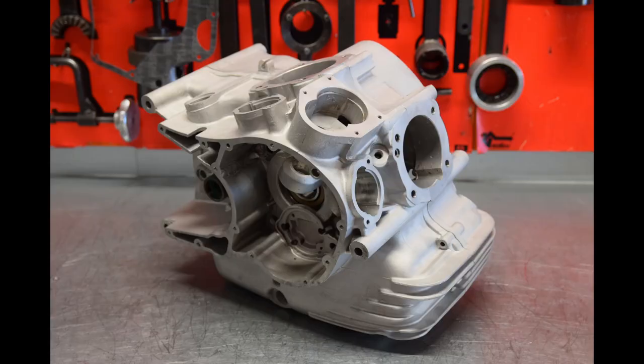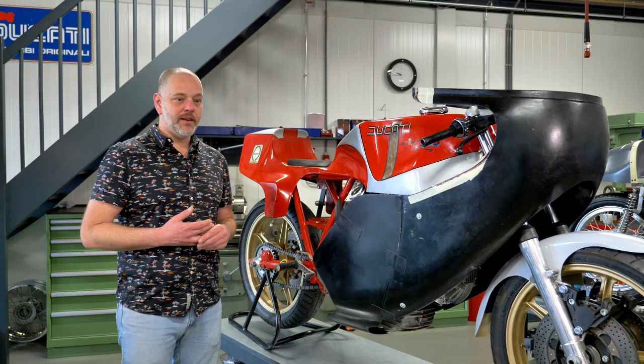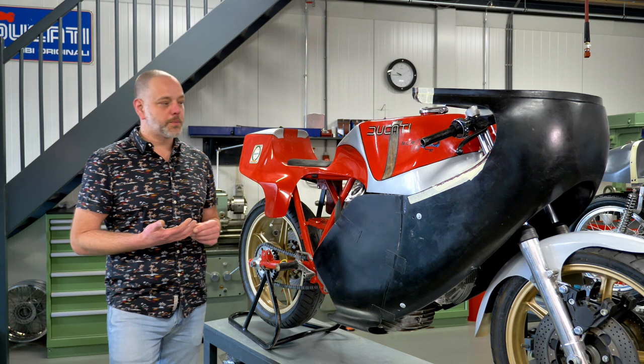Earlier bikes had the standard crankcases. Later on they were cut standard crankcases with a welded-in plate to make it narrower. Eventually, but we'll come back to that later, a set of new crankcases were specially cast for racing purposes. But the frame was basically always this Daspa, specially developed for racing.